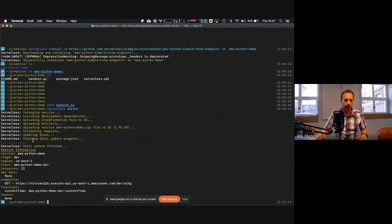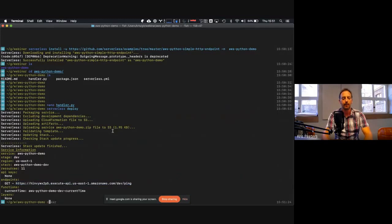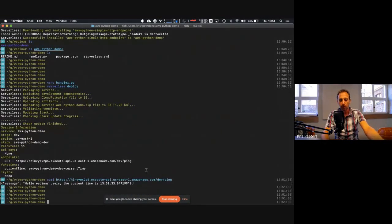And while I'm talking, it's done, actually. It has created this API endpoint. It's HTTPS by default. And if I curl that endpoint, what do I get? It's a hello, webinar users. And this thing is live. This is live. I haven't cheated. It takes me longer to explain than to actually do.